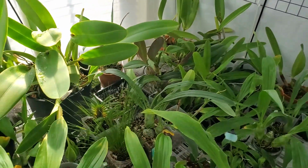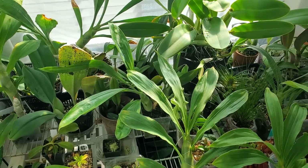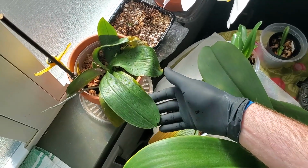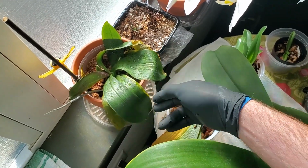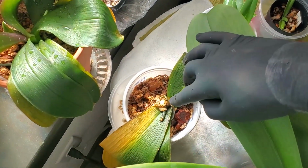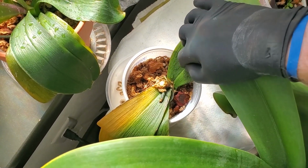All right, let's have an update on the Phalaenopsis that I'm rescuing for a coworker. So last week I told you that this Phalaenopsis Surf Song was brought to me by a coworker. Very floppy leaves, very leggy. The whole bottom half of the plant looked bad. So I actually chopped the plant in half. The bottom part is potted here.